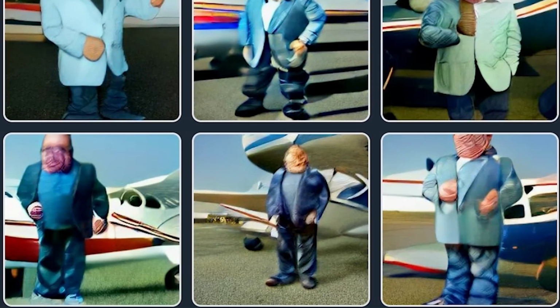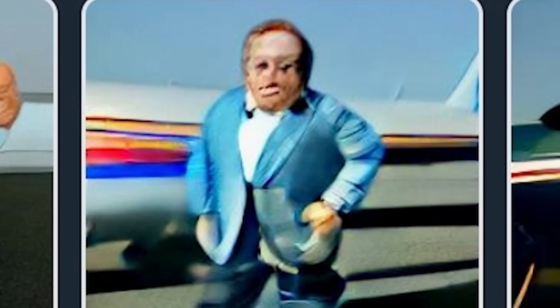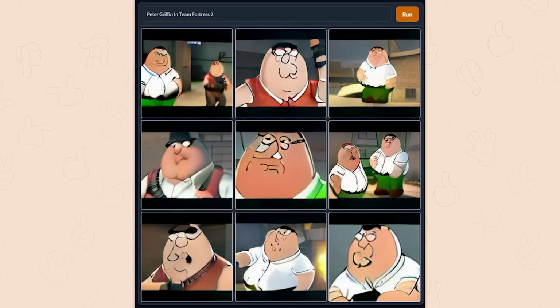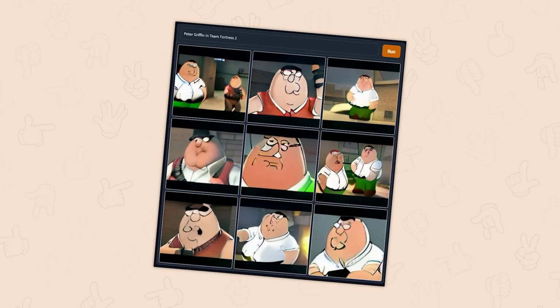The AI is a work in progress. Warwick Davis in front of a plane won't hurt you. Warwick Davis in front of a plane isn't real. He won't hurt you. Lol, one of them looks like that botched Jesus painting. Let's avoid humans. Animations, that's easy. Peter Griffin in Team Fortress 2. Wow. These honestly look like just a bunch of fat buttholes, but I guess that's technically fully accurate.